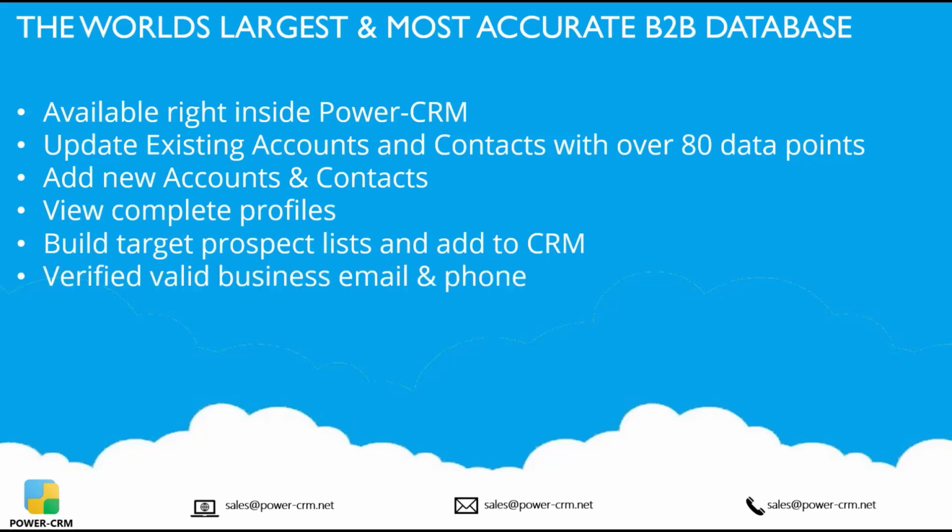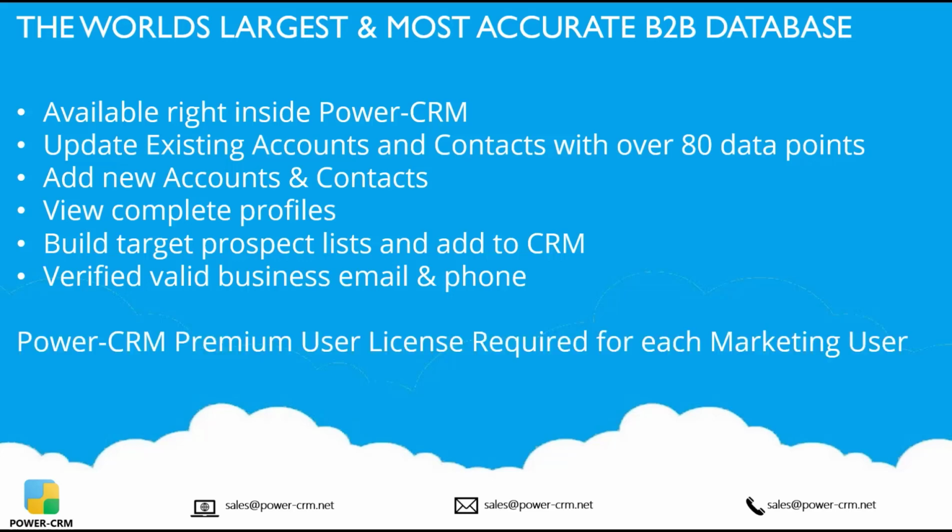We stepped through building a target prospect list and pulling both the accounts and contacts right into our Power-CRM with verified valid business email and phone. Really important. So when you put them on a marketing list maybe, or add them to a drip, you know that the emails are going to go through if they're listed as verified valid, and you're not going to get undeliverables.